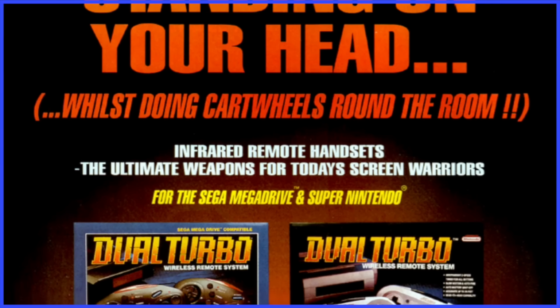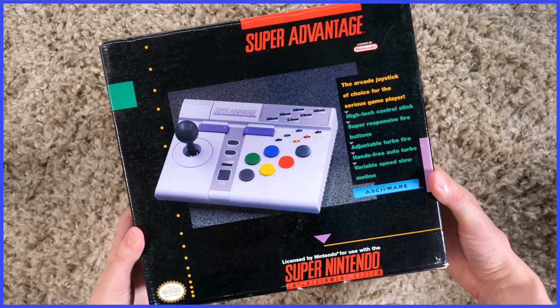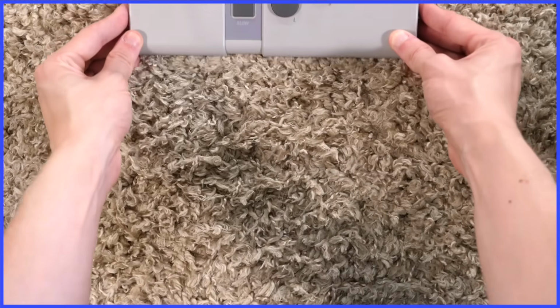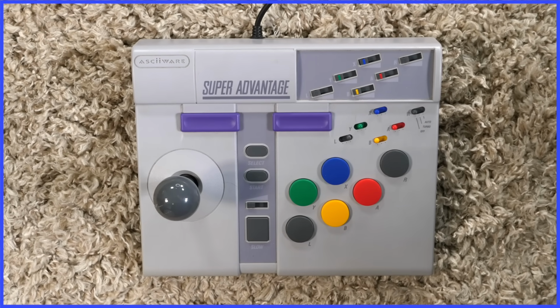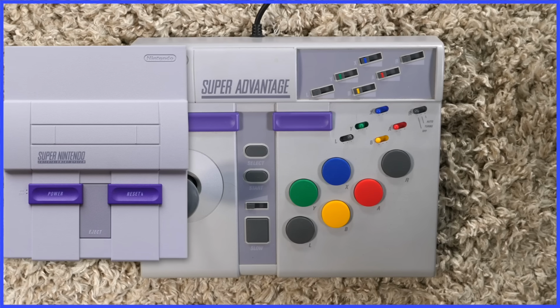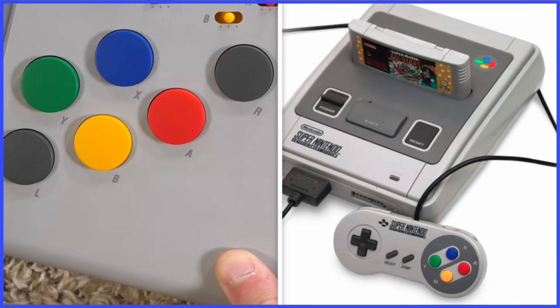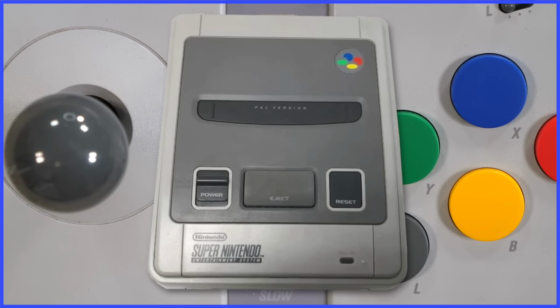Well, this was a consistent feature on these things. And just check out the SNES Super Advantage. Holy moly, there's like more than 11, all in a design meant to mimic the actual Super Nintendo console. But not just the North American version, the European one as well. We have the purple switches, but the colored buttons. Plus these middle ones here remind me of the power, reset, and eject portion of the European system.